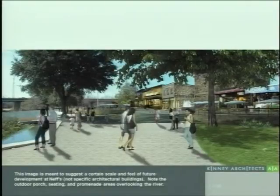Now, this is just meant to suggest a certain image or scale. Don't take this particular slide too literally. But this existing fountain is directly across from the river stage. You can see Chadbourn Bridge in the distance there. And this is part of the existing walkway that's there.